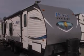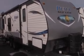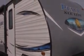Well, here we have the 2018 Puma XLE Lite. This is the model 25 RSC. This is a 2018. It weighs 4,900 pounds. Two 30-pound propane tanks. Storage across the front, which I'll show you in a moment.